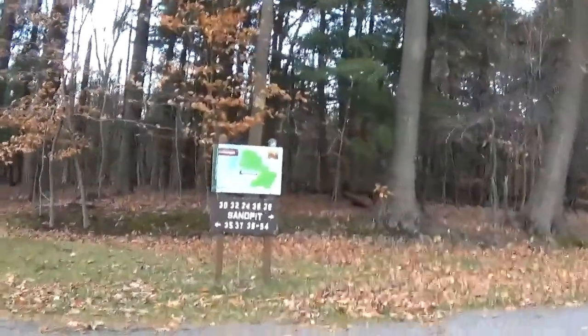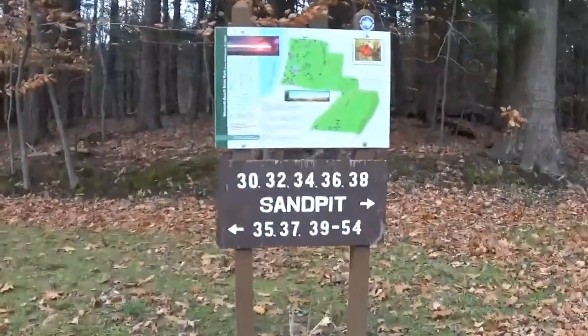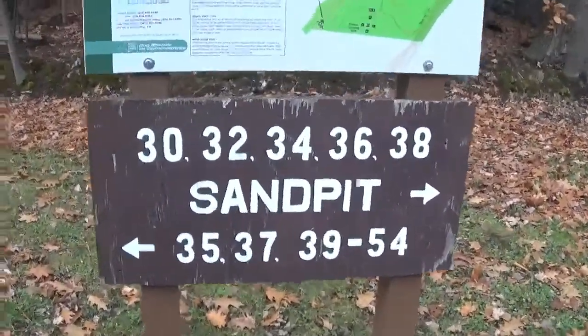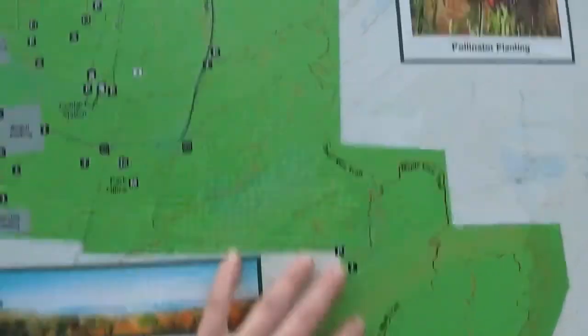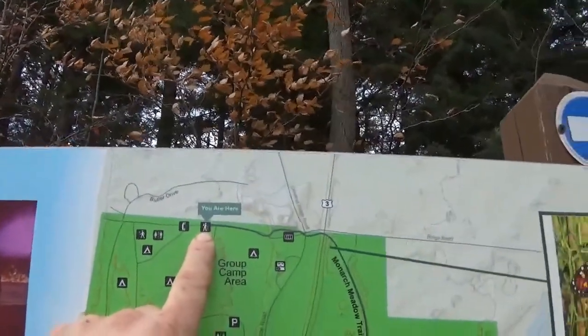It's hilarious. 30, 32, 34, 36, 38, Sandfit, 35, 37, 39. What? Anyway, where are we? That's the overlook. We already explored this side of the map. You're way up here. Okay.